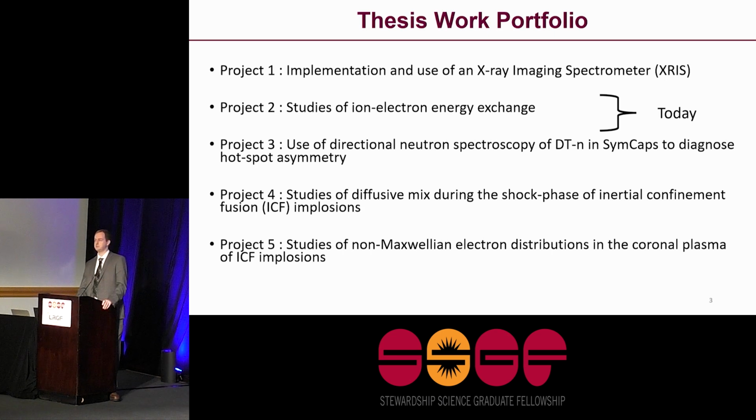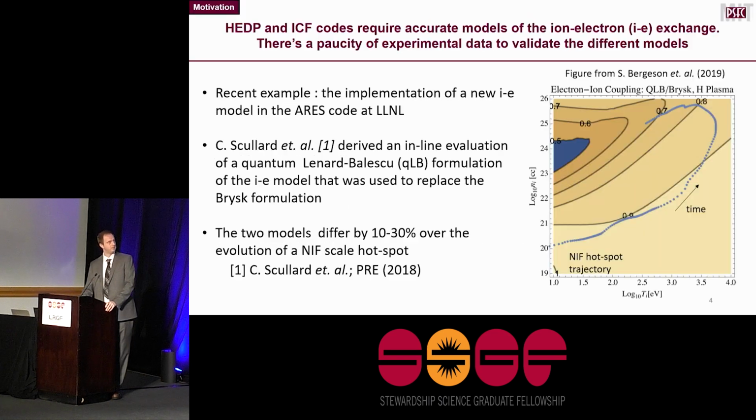If any of that interests you, I'd be happy to talk with you after my talk, but today, for the 20 minutes I have, I'll just focus on one of these projects. And I should say also, this diversity of work that I am really excited to have done was enabled by the SSGF fellowship. I wouldn't have been able to work on so many different projects if it weren't for the freedom that I got from having this fellowship.